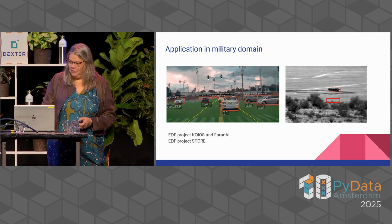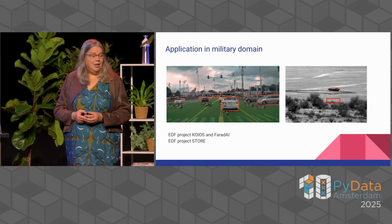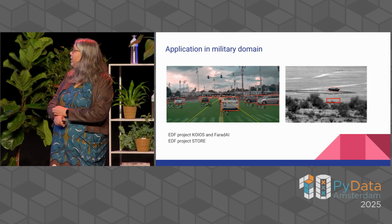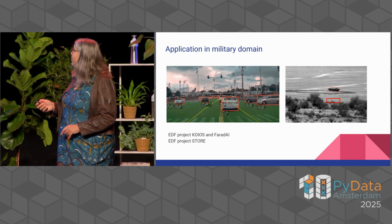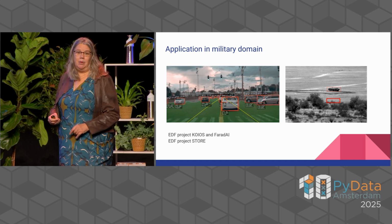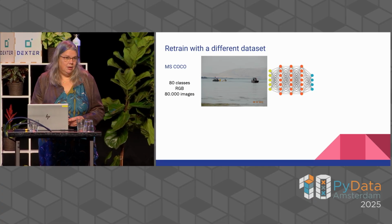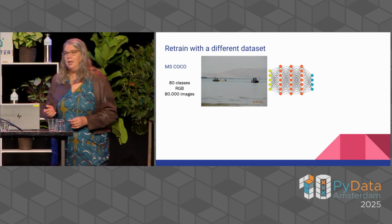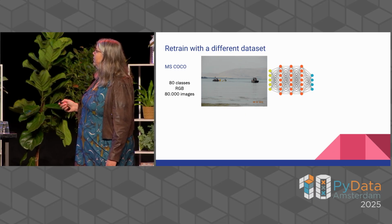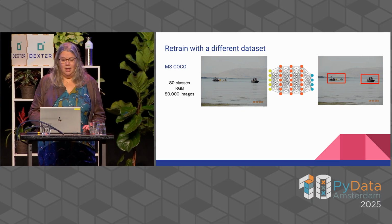And then we have the online adaptive systems. To provide an example here for the difference between military and civil domain, there are a lot of detectors for cars in the world. You can find them online, and they do a really good job. But in the military part, you see here a tank in infrared, which is really hard to detect. So you somehow have to learn that as well. And one of the things to do that is to retrain with a different data set. So here, this one was trained on the MS COCO dataset, which is a standard dataset you can find online, with 80 classes of RGB images, with 80,000 images, and a neural net provided nice bounding boxes around the ships, as I would like.